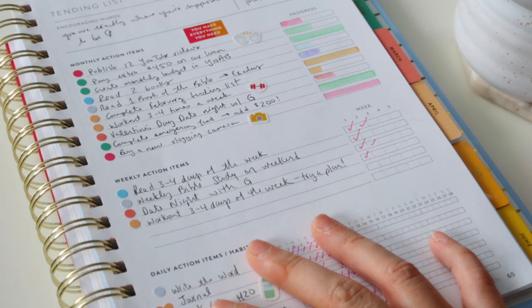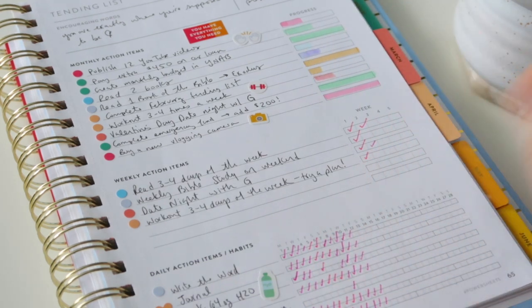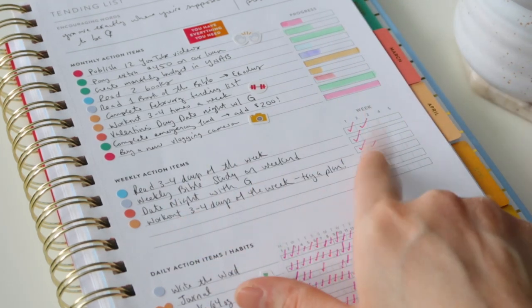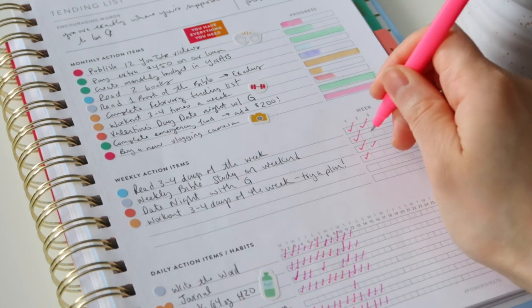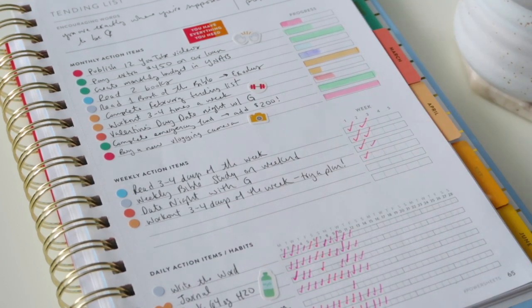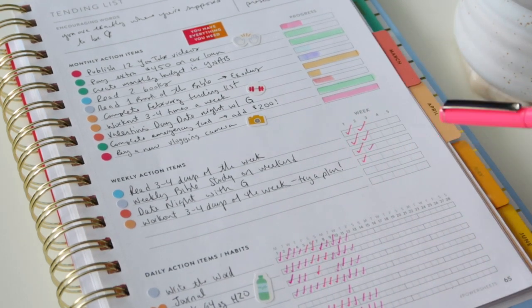Anyway, back to our weekly action steps. So we got my reading weekly actions for this week, and weekly Bible study on the weekend. I was able to do one today, which is exciting. We can check that off. So technically we're in the second week of February, so these just all mean I'm theoretically caught up.